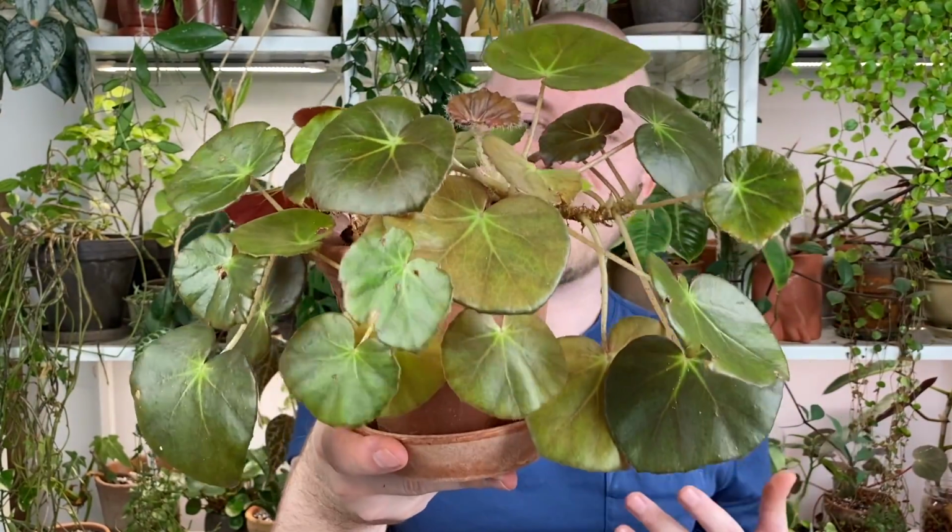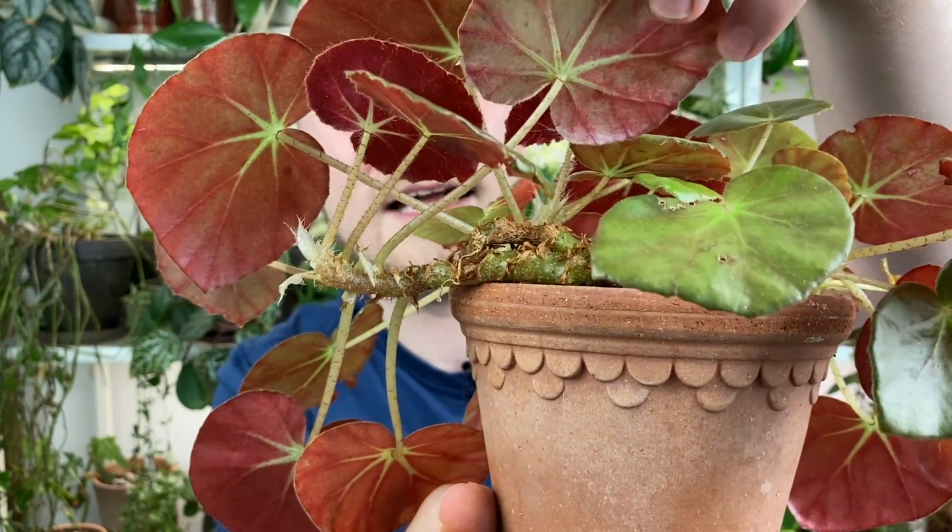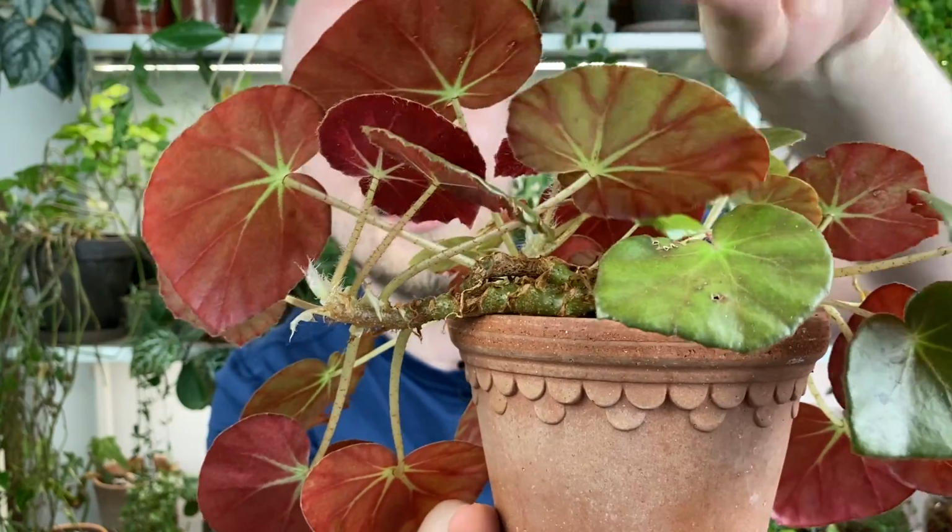This one I got from the Potted Elephant, one of my favorite online houseplant stores, and they sent this one to me I think probably about a year ago, no more than a year and a half ago, and it was really small when they sent it to me, and you can kind of see if I turn this plant around how this plant has kind of creeped along the edge of the planter and is just really getting some nice character to it.